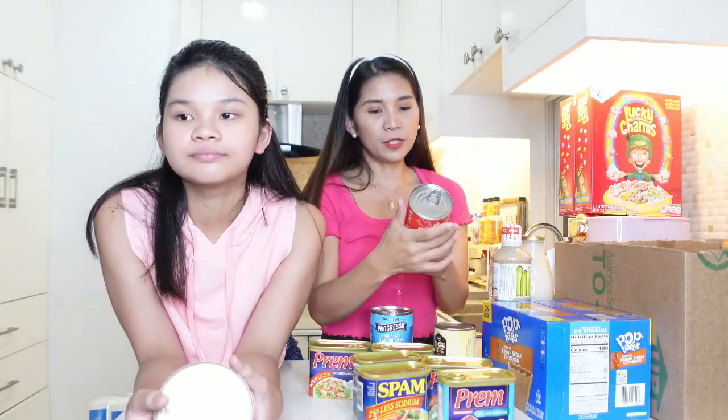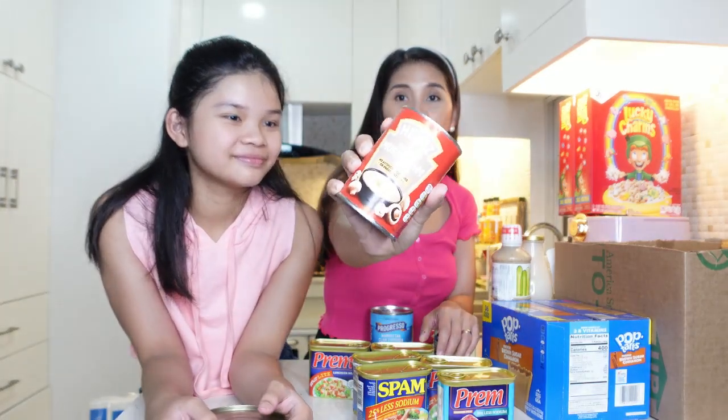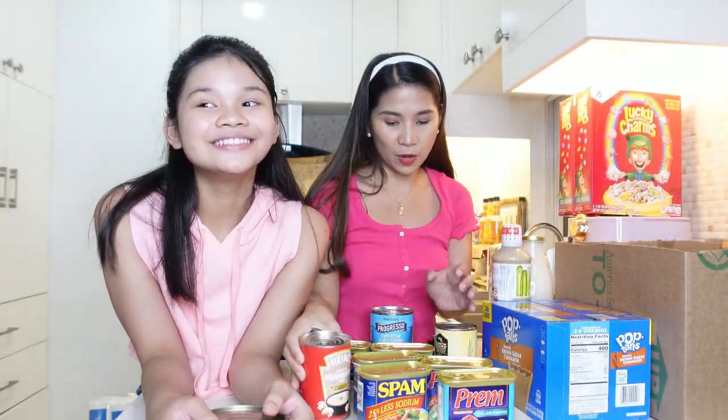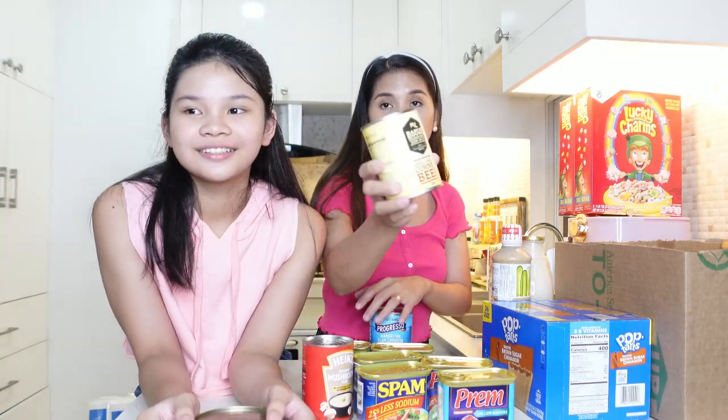Plus, we got this one. This one is Heinz Cream of Mushroom Soup. Mahilig ako sa soup, so itatry natin this one. And we also got this one, Ranch House Chili Garlic Corn Beef.